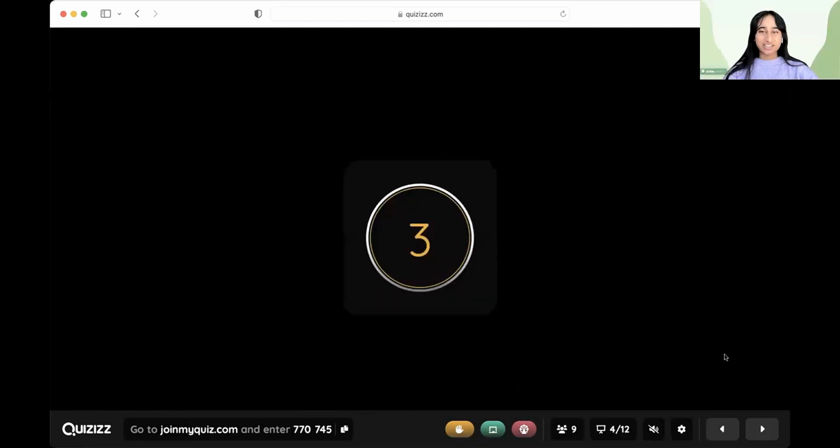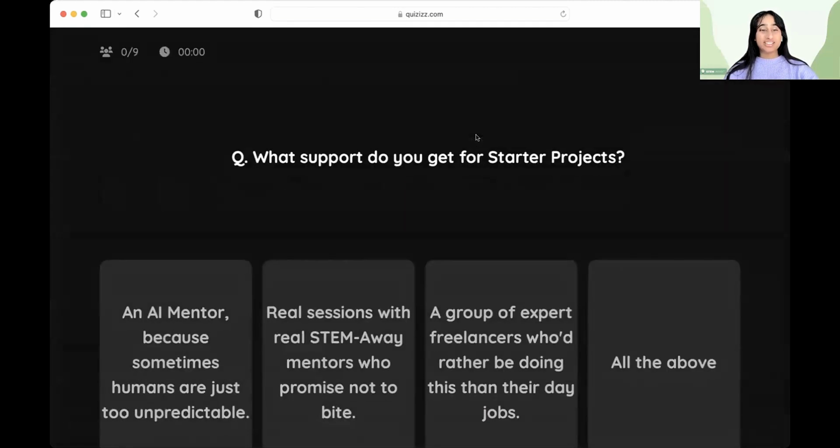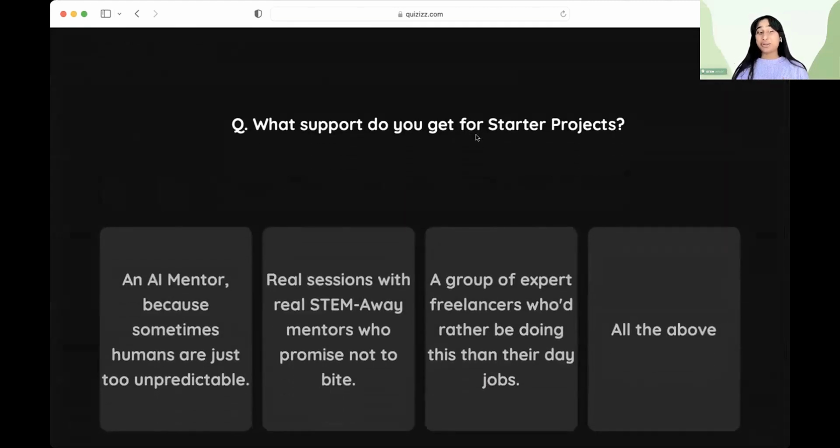Perfect. Moving on. What support do you get for starter projects? Do you get an AI mentor because sometimes humans are too unpredictable? Do you get real sessions with real STEMaway mentors who promise not to bite? Do you get a group of expert freelancers who'd rather be doing this in their day jobs? Or all of the above?